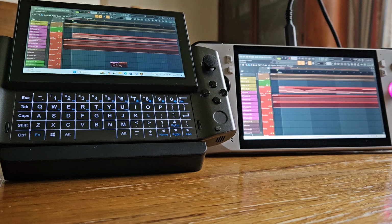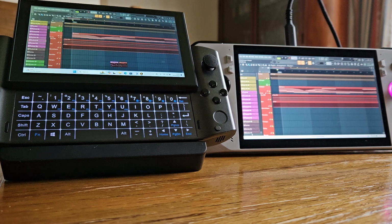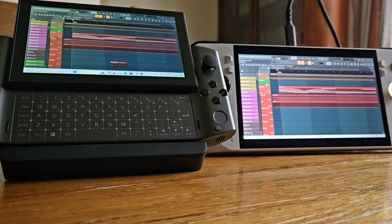Okay, and another interesting shootout today. We've got the Win 3 device on the left, which is an 11th gen i7, 16 gigs of RAM, and that's put up against the ASUS ROG Ally gaming device, which has a Z1 Extreme processor and 16 gigs of RAM as well. So this should be interesting.